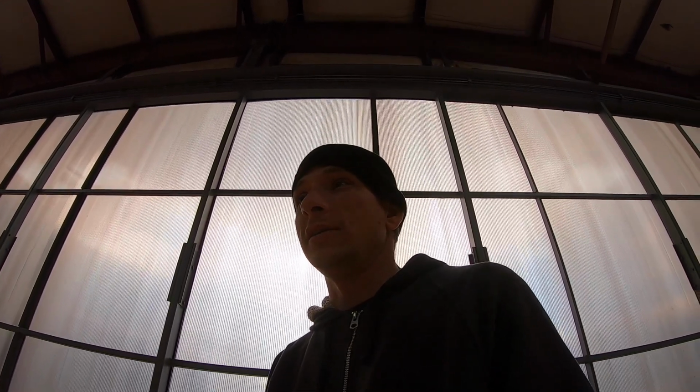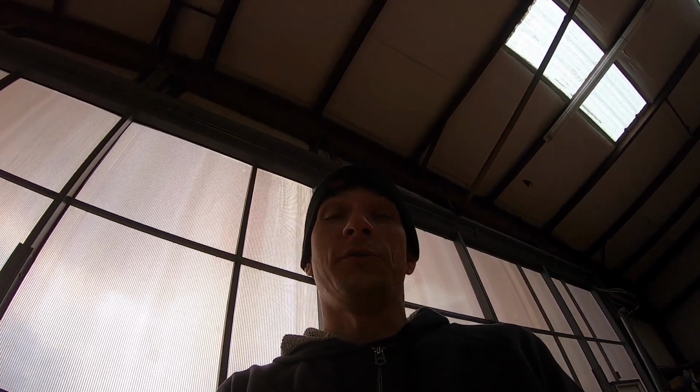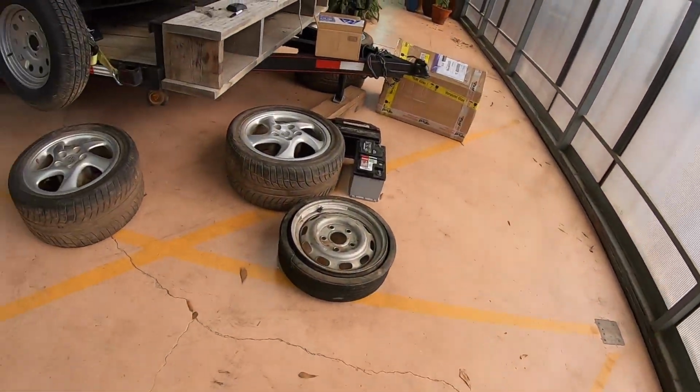The car has had what I will call the 90s treatment, based on the bumpers and stuff. But hey, without further ado, let me introduce you to my next new awesome restoration, restomod project. I don't know what you want to call it, but here we go. I'm going to flip this around.